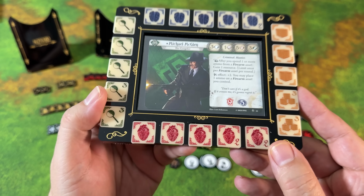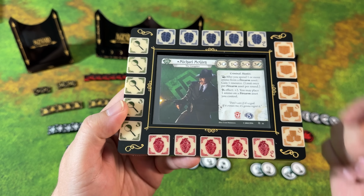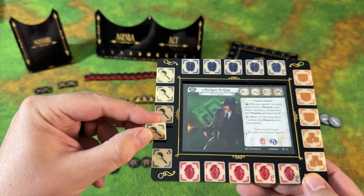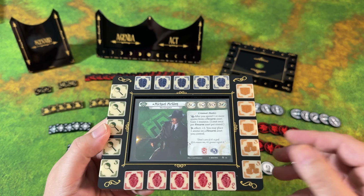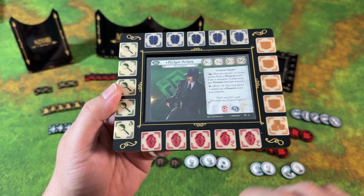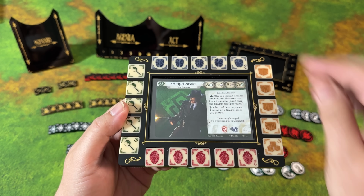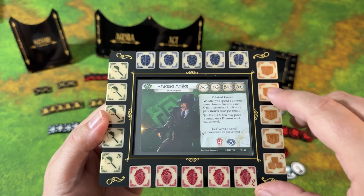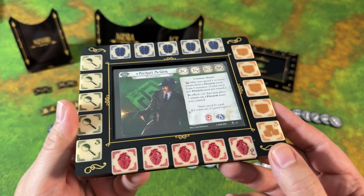are to allow for these tokens, going over your health, sanity, resources, and clues. And of course these are all dual-sided. So 1s and 3s for the clues and resources, and 1s and 2s for the health and sanity. These come in two varieties. I went with the ivory on those. I think that looks really good with the black.